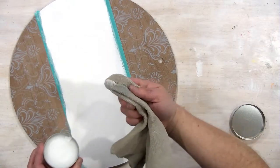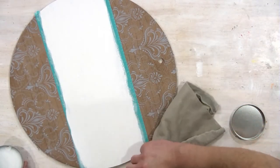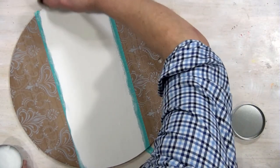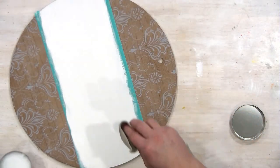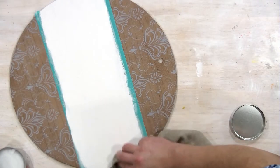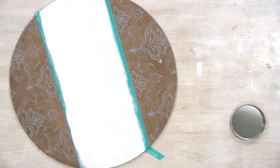I don't put a lot on. I just take a towel, put a little bit, and then I go in the same direction back and forth. And then it will say you should let it dry for 30 minutes. We speed that up by using the hot setting on a hairdryer, and you'll actually see the wax kind of melt and adhere.